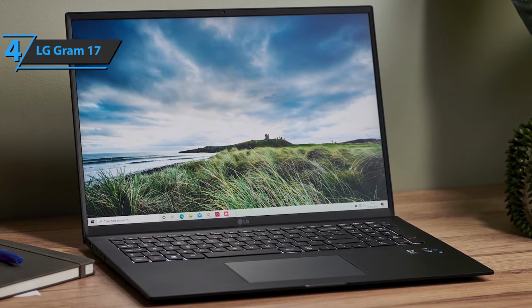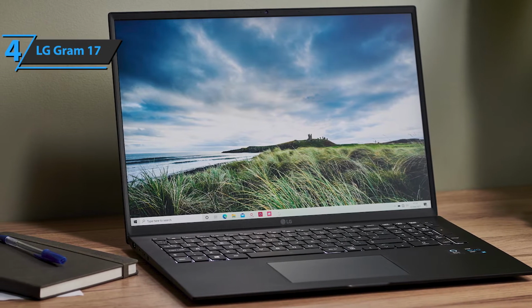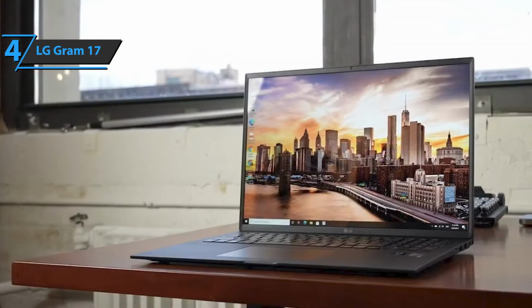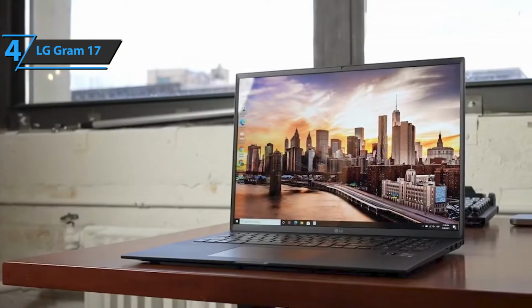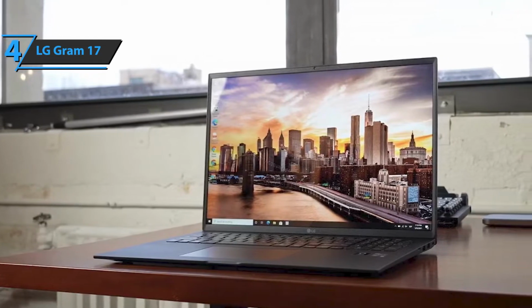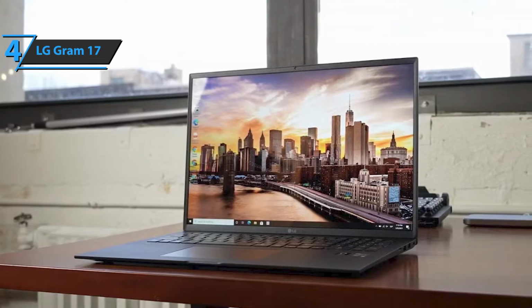The screen delivers the same brilliant QHD panel it had before. The resolution of 2560 by 1600 pixels sits between Full HD and 4K resolution. The Gram 17 screen has a glossy finish, which helps colors pop even more. LG rates it as displaying at least 95% of the DCI-P3 color gamut.